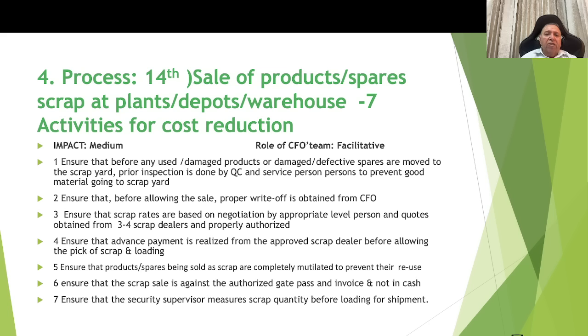Ensure that before allowing the sale, proper write-off is obtained from the CFO. Ensure that scrap rates are based on the negotiation by the appropriate senior person and quotes obtained from 3 or 4 scrap dealers and properly authorized. Ensure that advance payment is realized from the approved scrap dealer before allowing the pickup of the scrap and loading. Ensure that product spares being sold as scrap are completely mutilated to prevent their reuse.